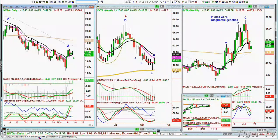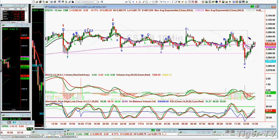Now, today, you remember what I said about the rectangle formation? Every time it's dropping, the bears feel, oh, great. And every time it's rallying, the bulls say, yes. But look at the range. You're stuck in the range. You're back right on the 200-period moving average in the 10-minute chart. Let's see how this plays out.